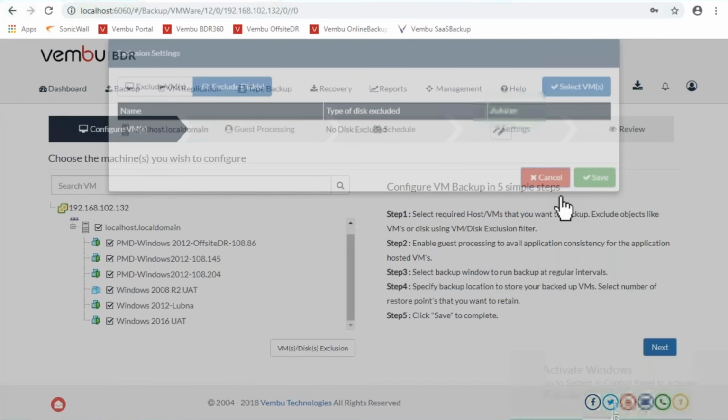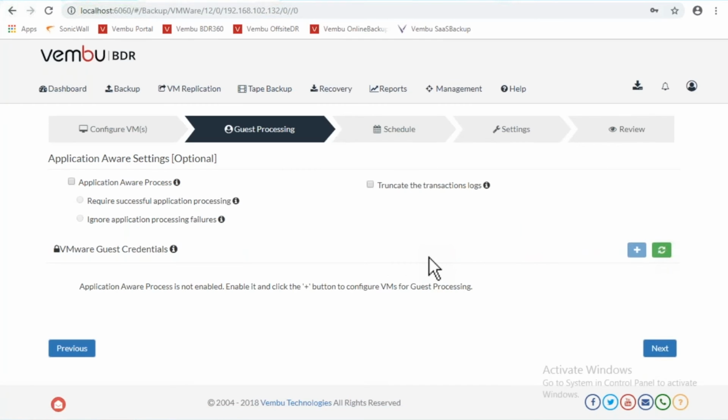And here comes the option: if you are running application VMs like Exchange, SQL, AD or SharePoint, you enable this option. This option ensures the consistency of the application. It will check the VSS writer status, and then it will optionally do the log truncation.